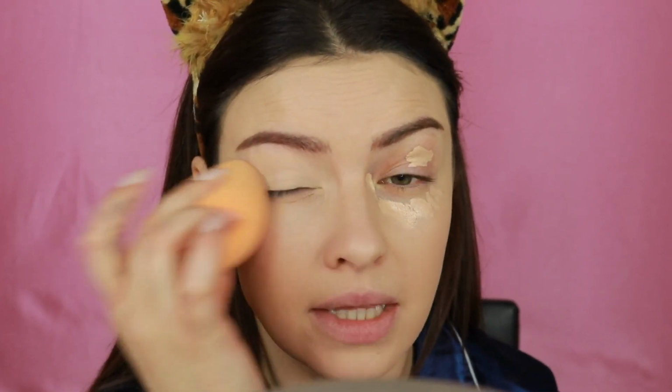Next, I'm going to use my Too Faced Born This Way concealer. I have to say that I love this concealer so much. I'm going to apply just a little bit. My makeup look when I'm going to work is so easy peasy, simple, nothing fancy, no eyeshadow, no highlight. I know that's crazy, no highlight.